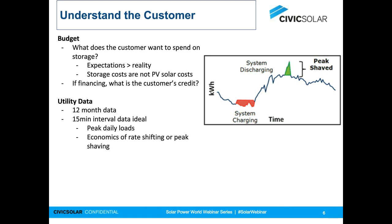So we need to know the budget, and ultimately if the customer wants a financing package, it's important to know what their cash flows are if they're a commercial customer or their FICO score if they're a residential customer. But more important than that, what does the utility data say about this customer's load? We need 12-month data, and ideally with 15-minute intervals, because it's really important to understand where the customer is using power and when the customer is using power.